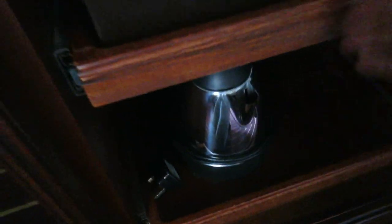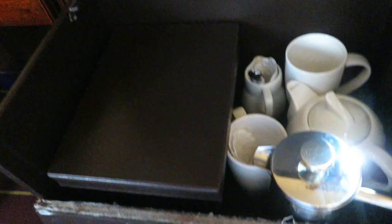I like my tea. Oh yeah, is this tea and coffee, Dylan? Yeah, look, that's where it is. And there's a kettle. Ooh, it pulls out. Watch this. Tea and coffee thing. So you've got all that in here. Oh, just milk and the normal stuff.